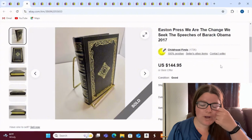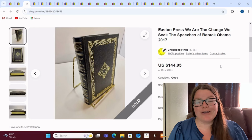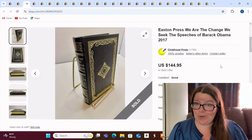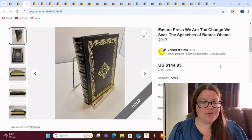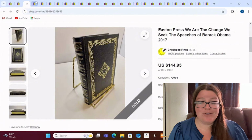This has been listed for well over a year, and it sold on a 10% off offer as well, so around $130 for it. It's an Easton Press, We Are the Change We Seek, the speeches of Barack Obama. I got this at an estate sale for $1 to $2. It just took a long time to sell, and I'm fine that this took over a year because I was waiting for a good price, since there have been very few available and sold. I got lots of lower offers, but I was fine just holding out.